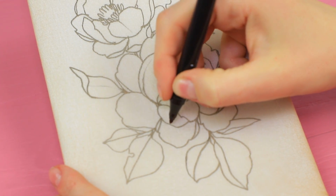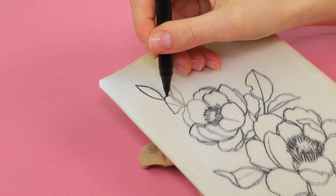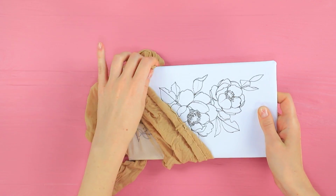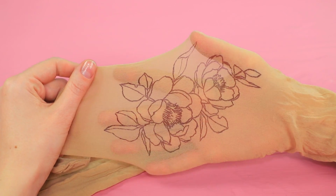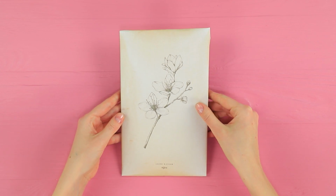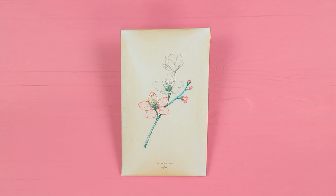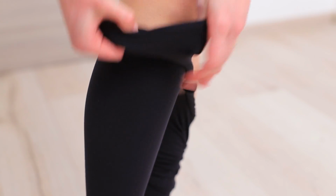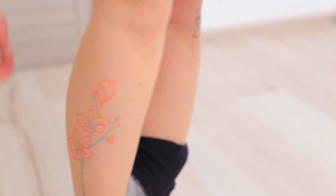Trace the tattoo with a fabric marker. Make a colorful tattoo on the tights the same way. Tattoo tights are the final touch. Now no one can stop me. I hope my school is ready to party.